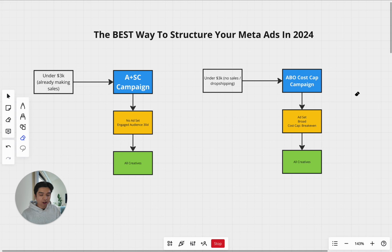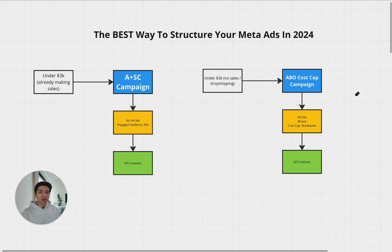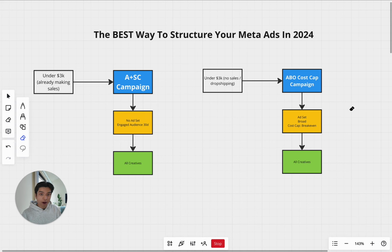The problem with cost caps is they're very, very difficult to spend and scale up because Meta will absolutely not spend unless you are going to get conversions at that target. And if you set the cost cap low enough, you might not get any delivery at all. Now, it's great if you are drop shipping or you're brand new with your business because you can test things en masse with little to no risk and you can see what works. The downside is the creatives fatigue extremely fast on a cost cap campaign.